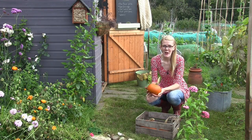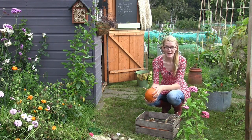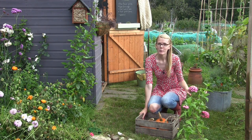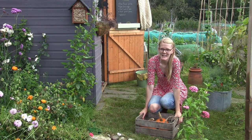Now it's time to harvest the pumpkins, which just proves that summer's nearly gone and autumn is well on its way. Today I will be giving you all a quick little update on what's been happening on the plot and what's still growing, and then I've got some very exciting news to tell you all.